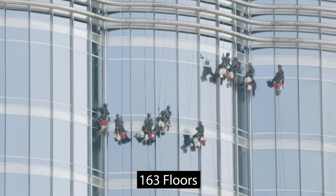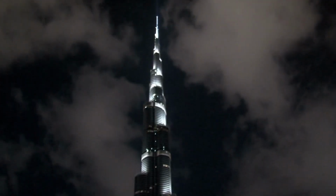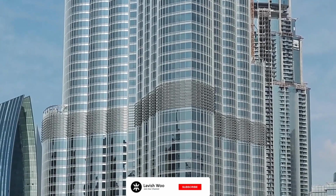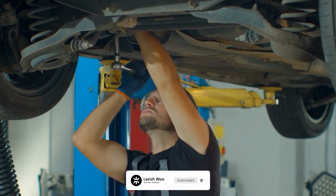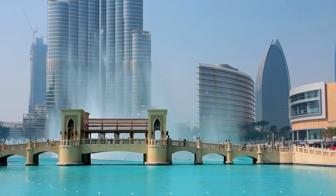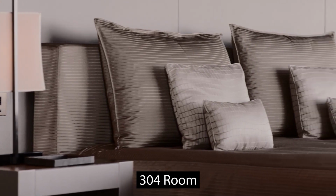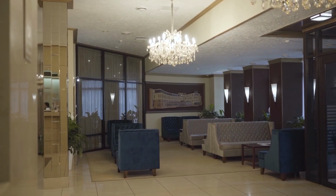Completed with 163 floors, this record-breaking skyscraper has a floor plan that optimizes the best components of its structure. Starting from the very bottom of the tower, B1 and B2 parking are dedicated for mechanical purposes. The concourse floor up to the 16th as well as the 38th and 39th floors are dedicated to the 304-room Armani Hotel, with the lobby located on the concourse and ground floor.